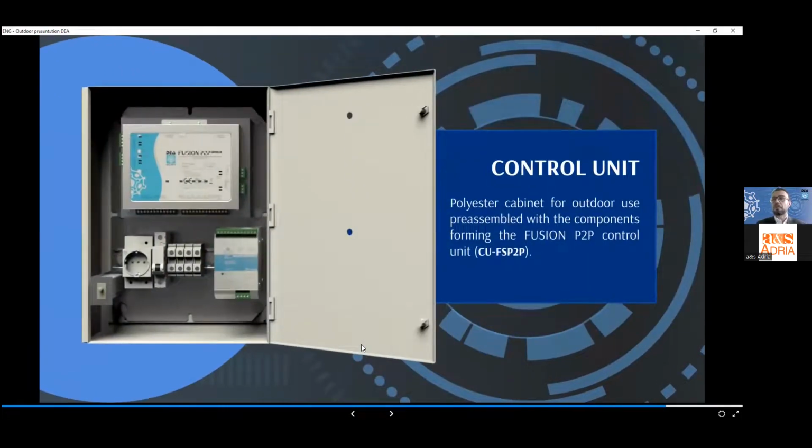As well, let's talk about the complete control unit, because the control unit is not just a motherboard. It's a complete cabinet that we arrange for outdoor use and arrives directly ready to be used from our company. So we are specialized as well in building the cabinets for our partners in order that they can reduce the time to go to the installation and be faster in making their own job during the installation phase.